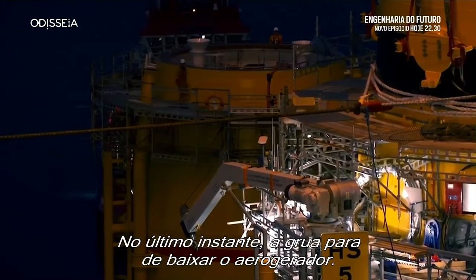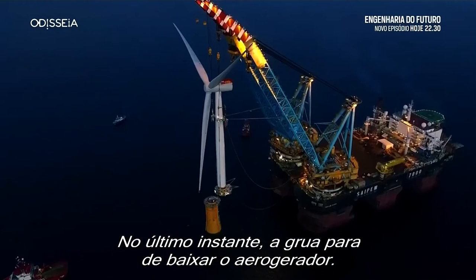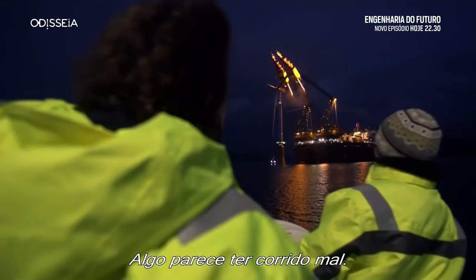At the last minute, the crane stops lowering the turbine. Something seems to have gone wrong.